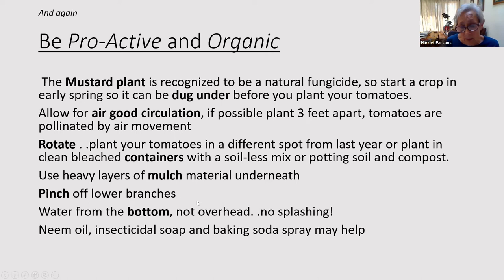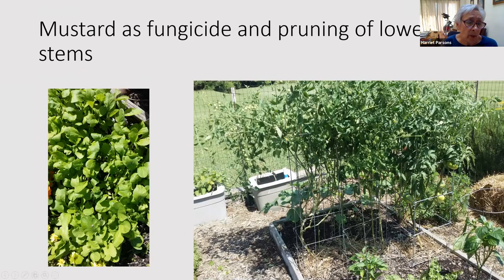Okay, I did put in some mustard just in late fall just to see how it would do. And this is good. This is right at the size that you would like to chop it. You don't want to let it go to seed because then your whole area is going to be covered with mustard plants all over the place. And I'm not a mustard eater, but I couldn't throw this away. So I used a lot of it in salads and on a sandwich, just like arugula. It gives a nice little zingy taste to your sandwich.